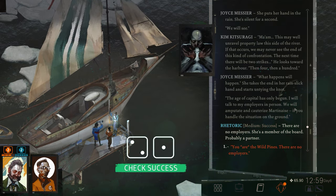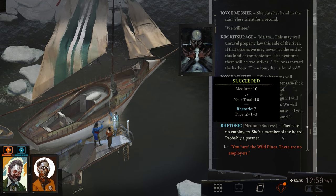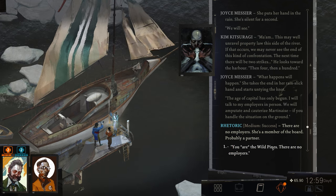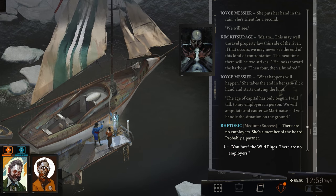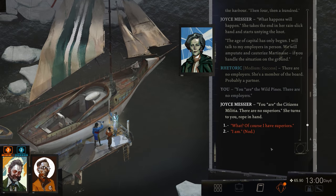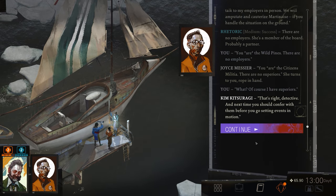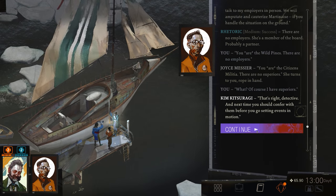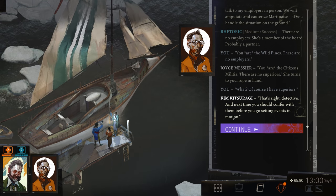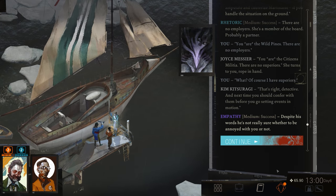There are no employers. Look at her. She's a member of the board. Shit. You are the Wild Pines. There are no employers. You are the citizens' militia. There are no superiors. What? Of course I have superiors. That's right, Detective. And next time, you should confer with them before you go setting events. She was just asking our opinion and we gave it. Shit. Despite his words, he's not really sure whether to be annoyed with you.